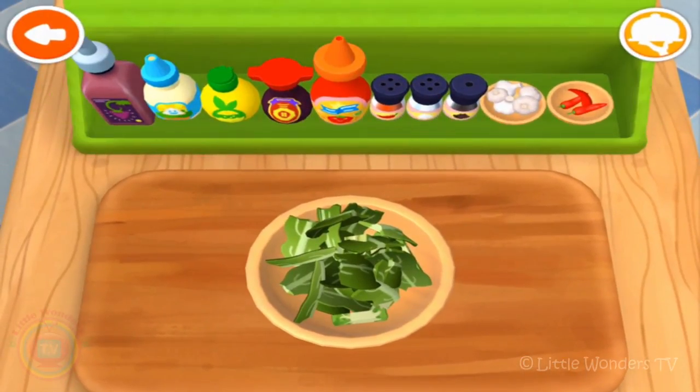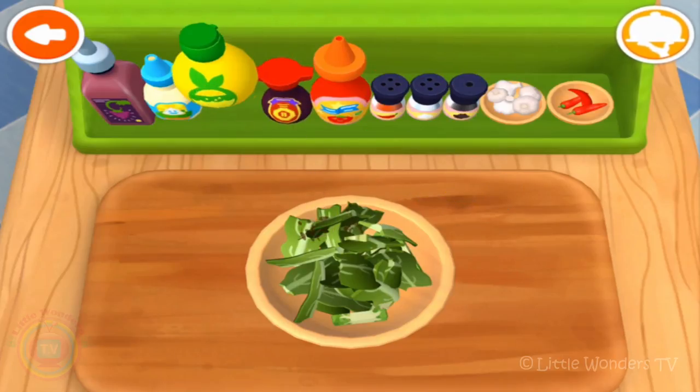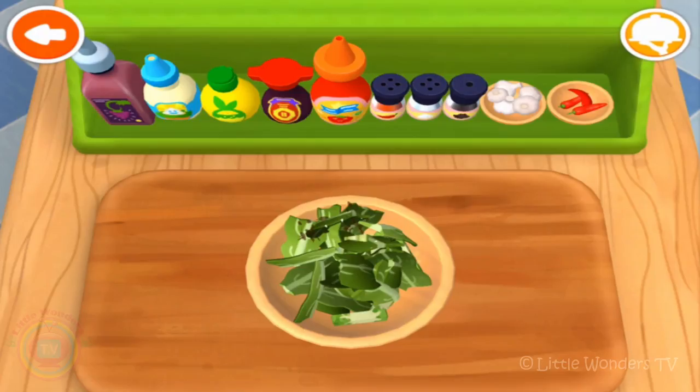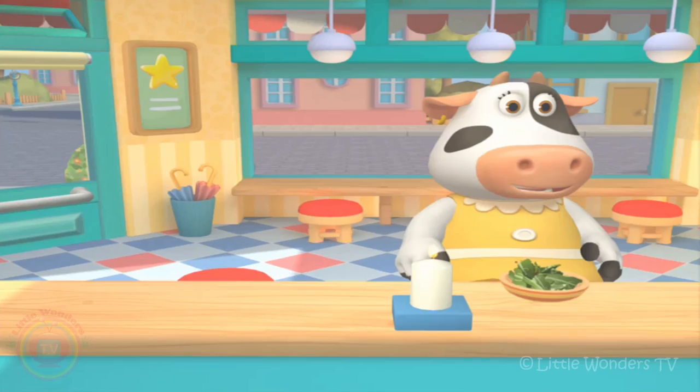Now, let's season this with a little bit of lemon. Whoops, not soy sauce. A little bit of salt. And I know, you want me to put chili, but maybe my next recipe, because cows do not like spicy things. Yeah. But they do like daffodils. Cool.